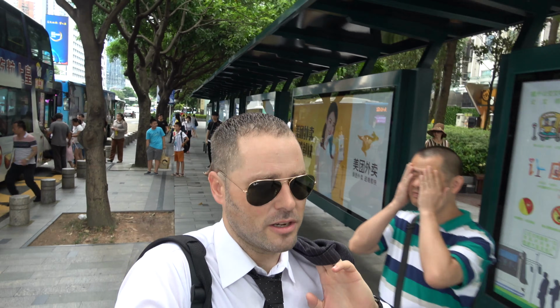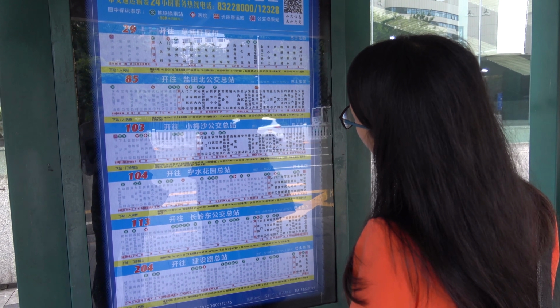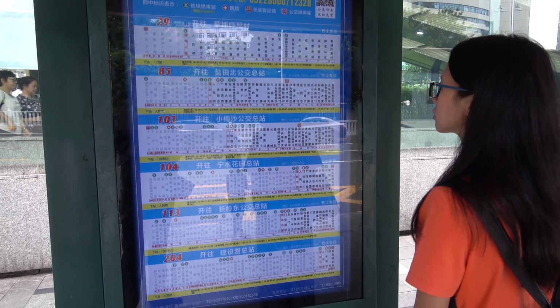Since that bus stop did not have a bus that goes all the way to the beach, I'm going to just walk around until I find a bus stop that actually does have the bus. It's entirely possible to use an app. In fact, if you just Baidu, which is the equivalent of Google, you can quite easily find the routes. But once again, you have to be able to type in Chinese and understand Chinese.